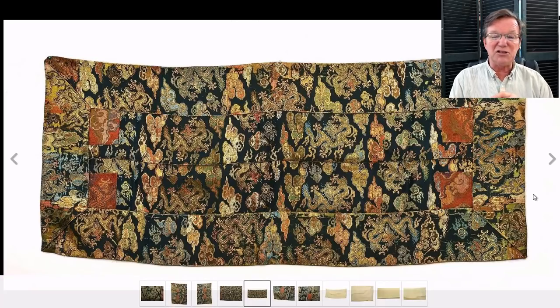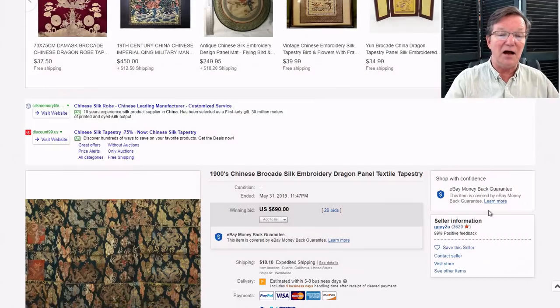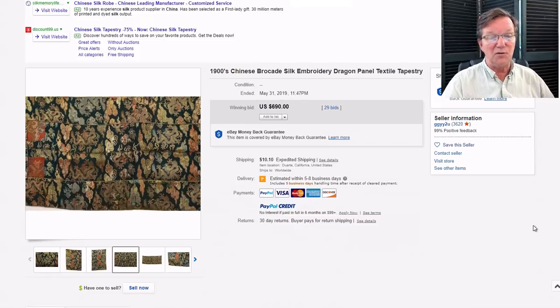It's interesting. It looks Chinese, but it was sewn very much like Japanese panels that are used with these sections. So it may have been woven and then sent to Japan, which is not unusual. All right, but it was a beautiful piece, and I think the price on it was pretty reasonable. $690. It had about 29 bids, got a lot of interest, but it was a good example.